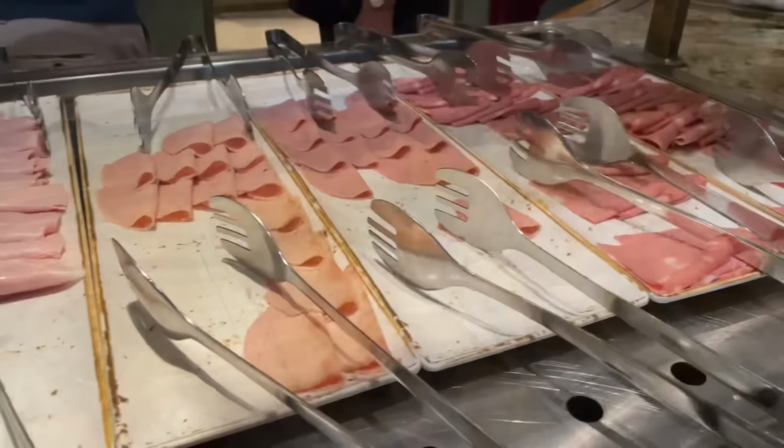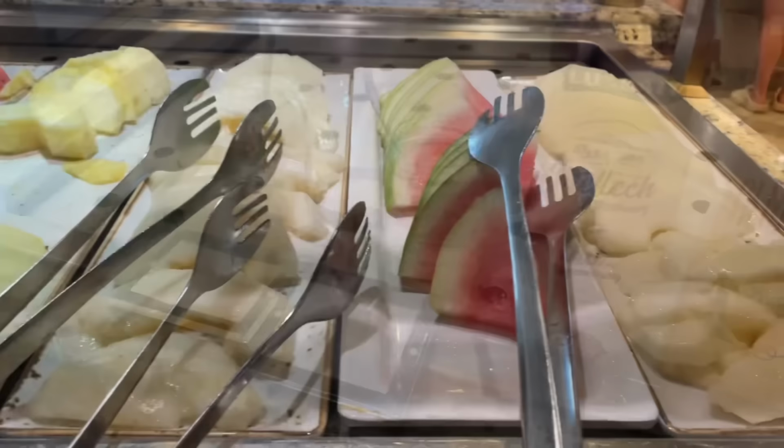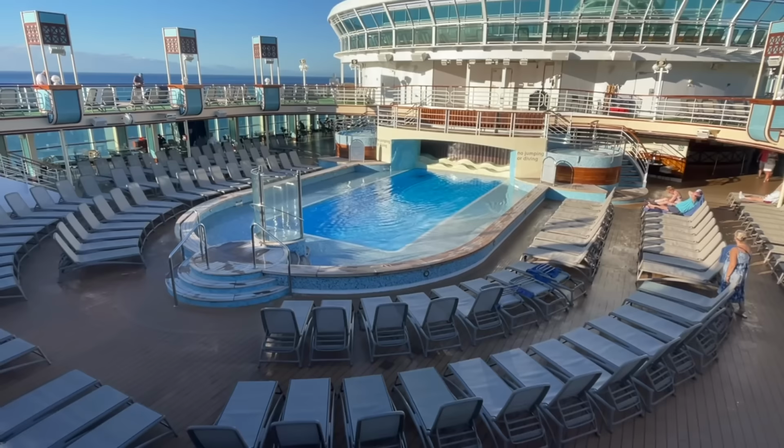Well, this is great. Plant-based butter, gluten-free cereals, different types of milk. They've even got diabetic jam and marmalade, fruits. And of course, you've got all your hot items as well. Corned beef, fried rice, frittata, tofu scramble, fried potatoes, mushrooms, good old omelette station. It's 9:30 in the morning and you can tell it's a port day. Get those lounges now. But seriously, what a fantastic time to go for a swim.